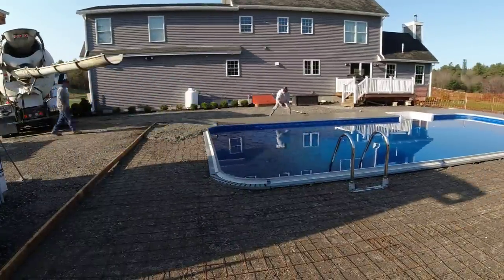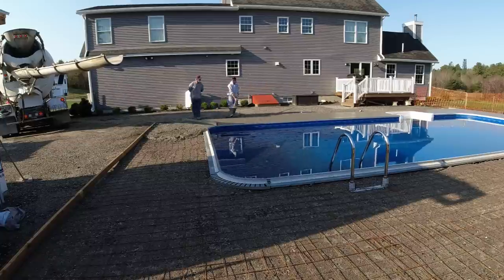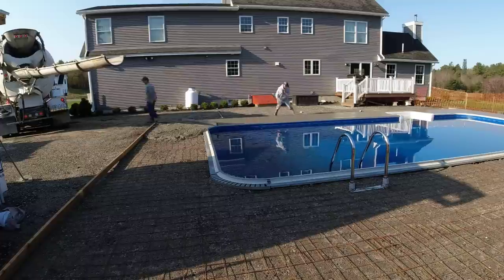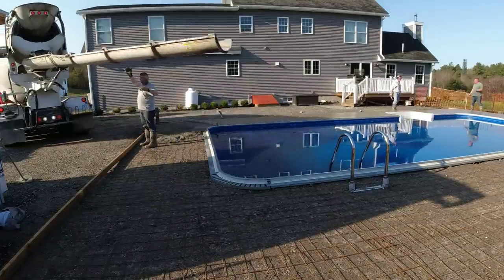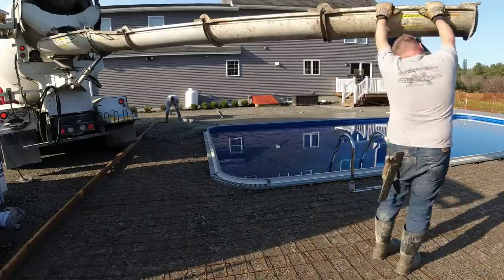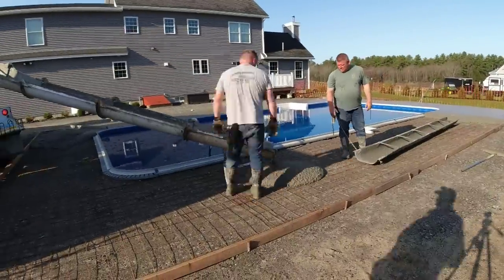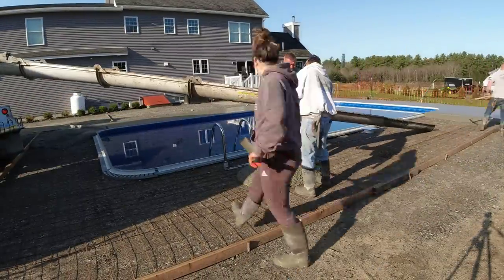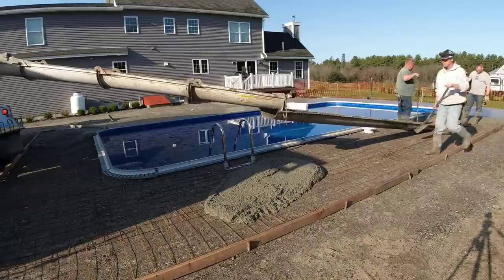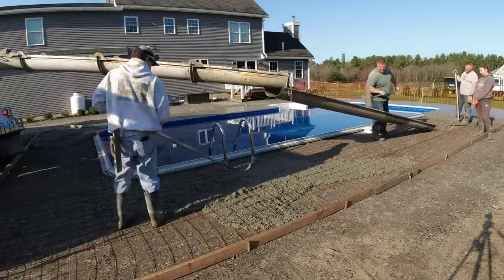Now for this job, the homeowners actually installed their own pool. They couldn't get any pool companies. Everybody was so busy, they couldn't get the pool companies to come and do it. So they researched how to do it. They bought all the stuff. They rented the equipment, so they got the pool in themselves, they got everything graded. They just didn't want to tackle the concrete part of it, and I don't really blame them. You only got one chance to do concrete right, and it's pretty expensive if you don't do it right and you got to rip it out.